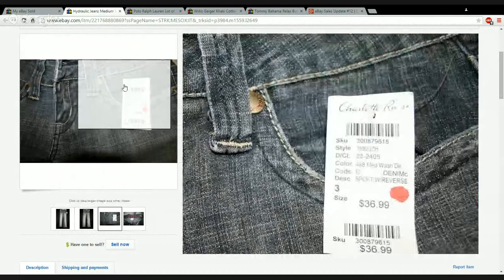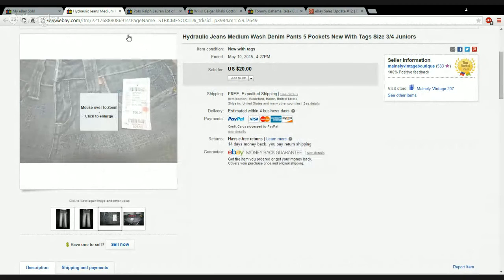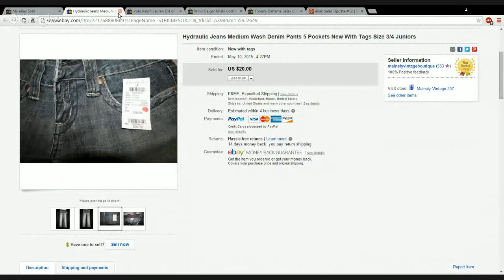So can't beat that. Sold for $20, cost me $4.95 to ship. So I probably made a good $13, $14 on these. Maybe $11, $12 on these. You spend 50 cents, you make $12. Do that 100 times, you're going places.